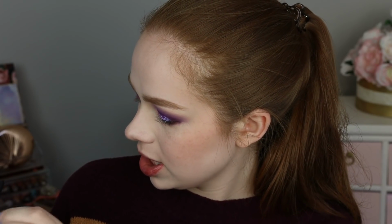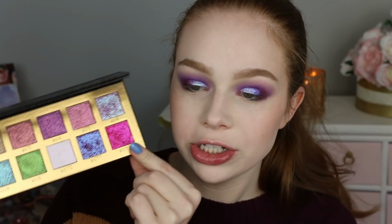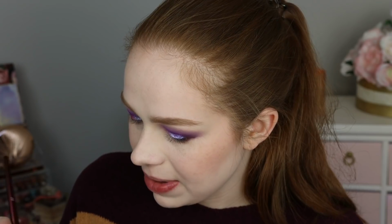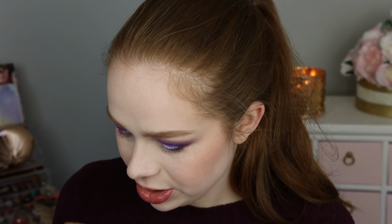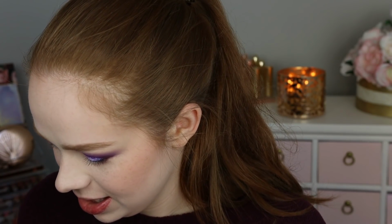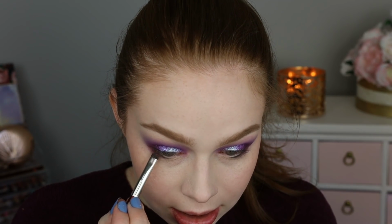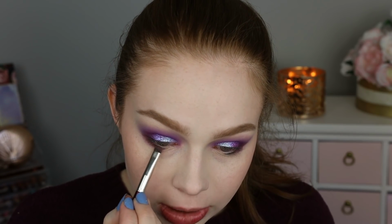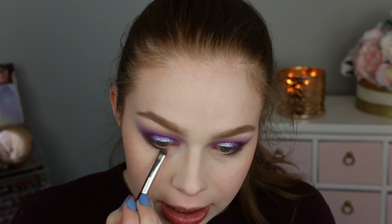For the lower lash line, I think I'm gonna start off with the shade 12. Okay, using it with a brush, it definitely makes a huge indent in the pan just because of how creamy it is. You see that? Like it looks like I used that shadow 1,200 times and I just dipped into it once. But I'm gonna go ahead and put that along the middle of my lower lash line, just kind of buffing it out a little bit.